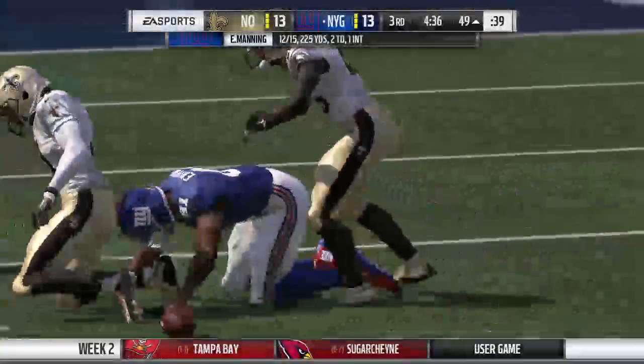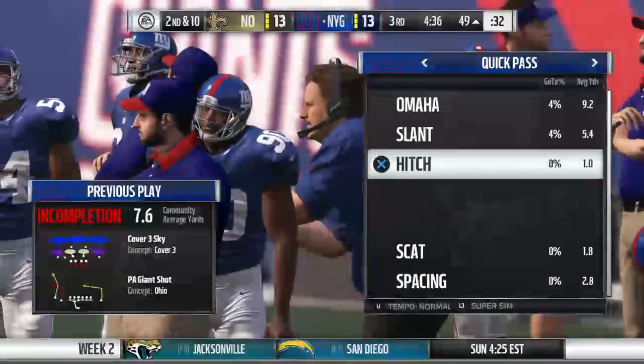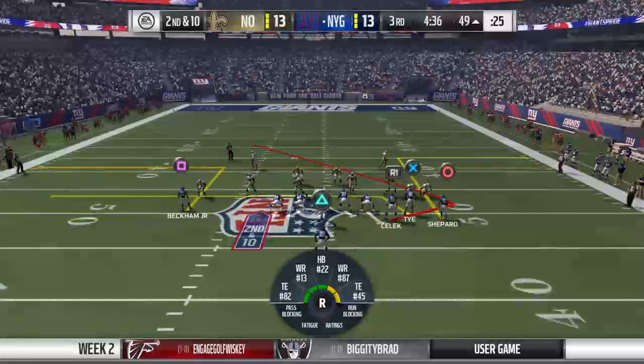Quincy Enunwa with the intended receiver. That'll bring up second down. Well, they went for the big play there, but that drop could really hurt their momentum. So they're still at the original line of scrimmage here. Second down and 10.